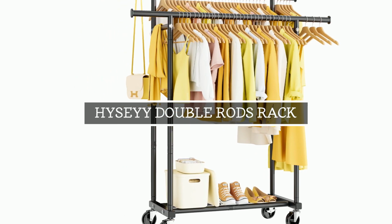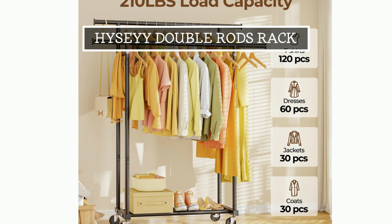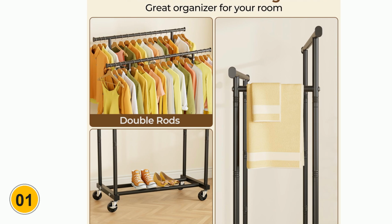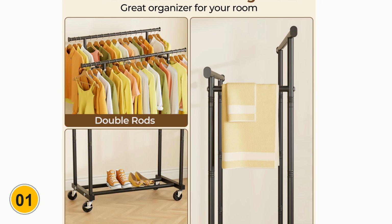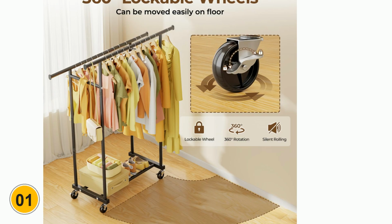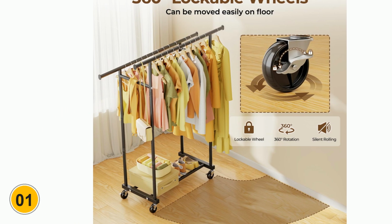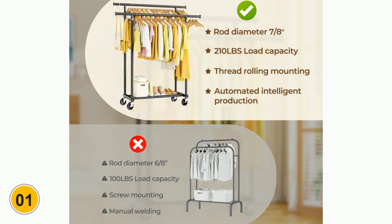First up is the Hi-C Double Rods Clothes Rack, priced at $37.99. This one caught my eye because of its sturdy double rod design and bestseller badge. If you want a reliable space for hanging clothes without breaking the bank, this is worth a serious look. Here's why this matters for you specifically.